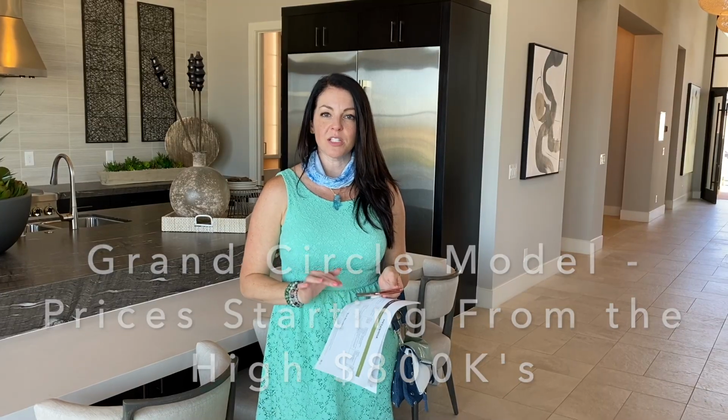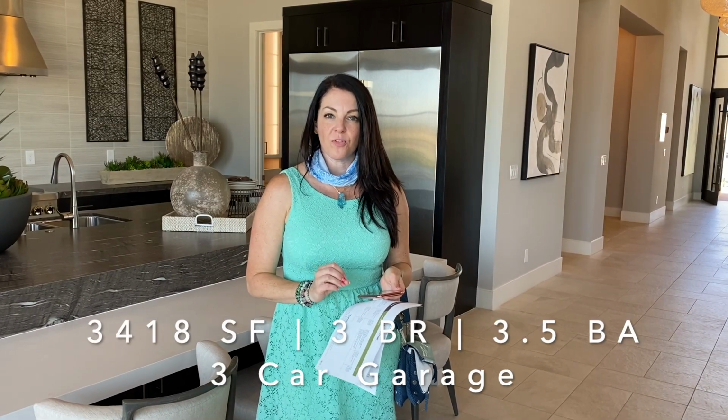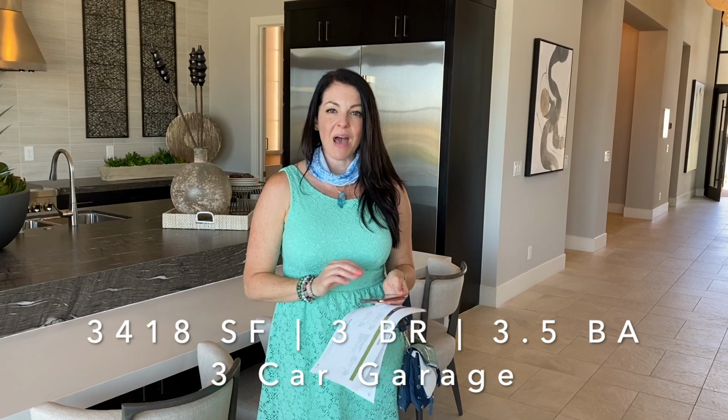This particular model is about 3,400 square feet, 3 full bedrooms, 3.5 bath, and all the models in this collection have 3 car garages. I'm gonna do things a little bit differently, just gonna let you guys walk through, enjoy the beautiful models, and I will catch you on the way out.